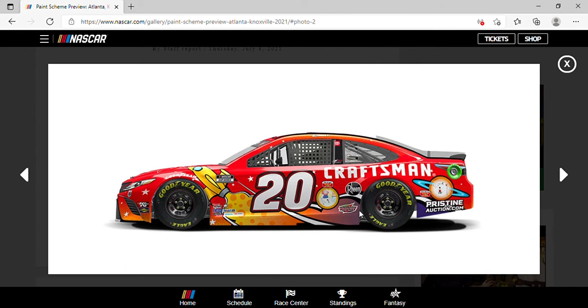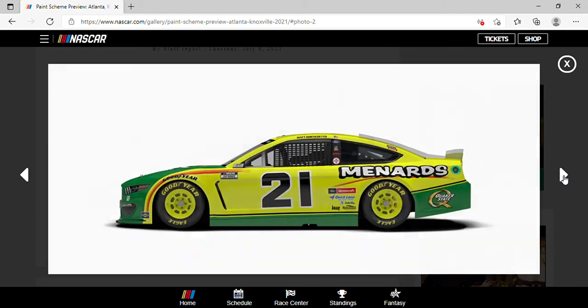I actually do like this paint scheme. It looks pretty nice. Love the theme of the paint scheme. They could have painted the rims white to match the number or something, but as far as everything else is concerned, everything's all good. So I'm not gonna argue there.